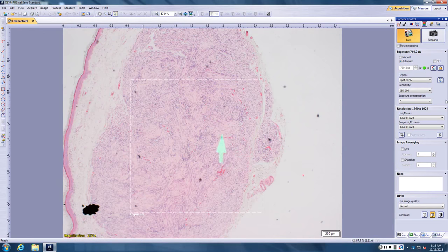Is it Verocay bodies? Yeah, so it's palisaded in a Verocay-like body. So, what forms a superficial oblong, usually oval, collection in the dermis with spindle cells that have some tendency to palisade in Verocay-like bodies and is clefted?